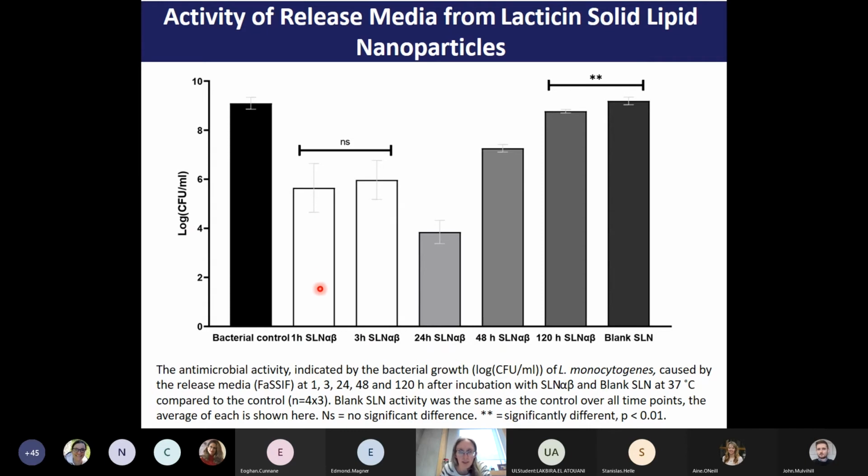And you just take the supernatant and see if there's activity in the supernatant. So the lactocin is being released from these solid lipid nanoparticles, and this was done in IF, so it was released into intestinal fluid, which contains some lipase, which do degrade the solid lipid nanoparticles, and you have activity for up to about 48 hours. After 48 hours, we start to lose activity. And remember, this is a log form, so this activity is actually killing a lot of bacteria.